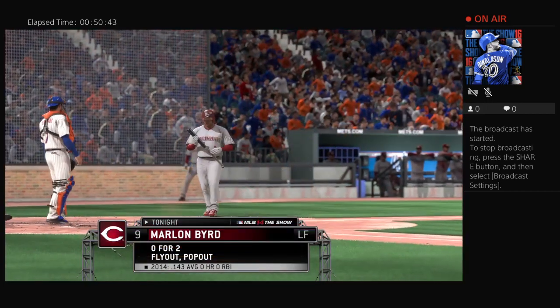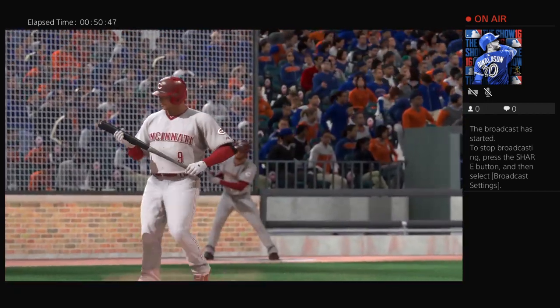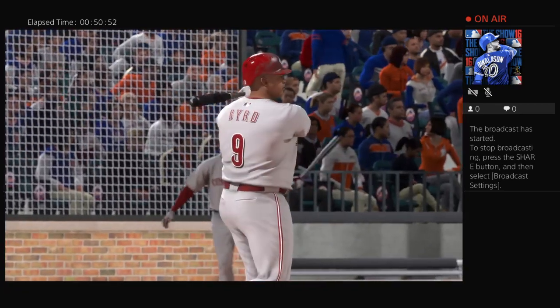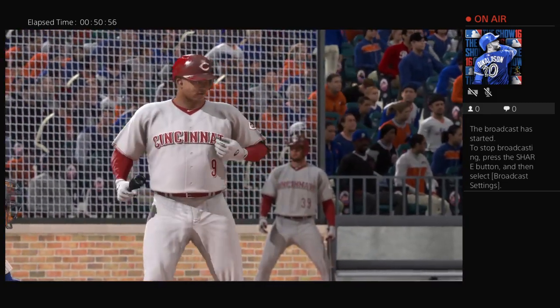Marlon Byrd will get a shot here in the inning after all, as that two-out error could really turn out to have some major consequences. Yeah, anytime you give this guy an at-bat, especially with a runner on base that he otherwise wouldn't have had, you're asking for trouble.